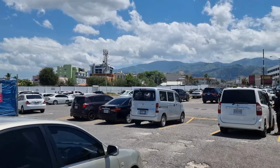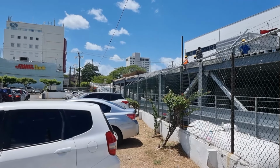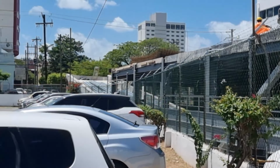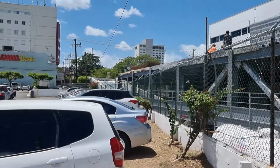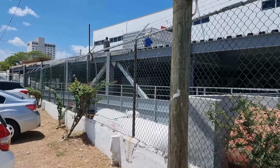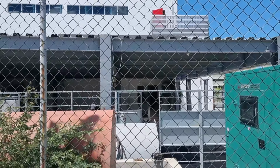Because this area takes up a lot of space for parking for different companies in Kingston. So it goes all the way up to Dumfries, right up there. And that's the Sagicor building over here. And then behind me is the multi-level parking on the New Kingston Business Center. So that's what's being worked on right now. I'll give you guys a closer look shortly.